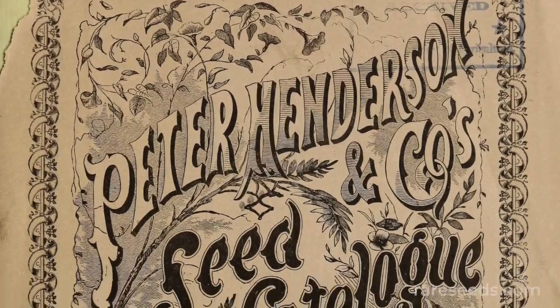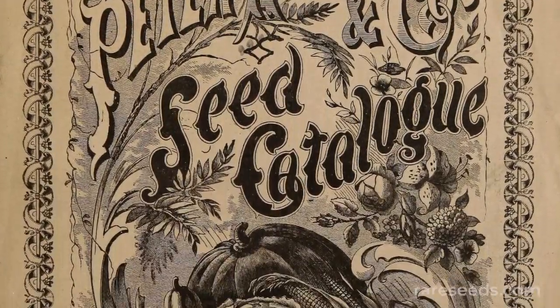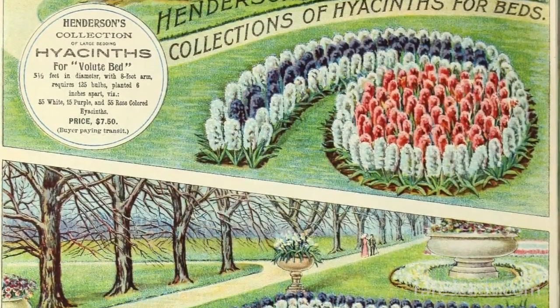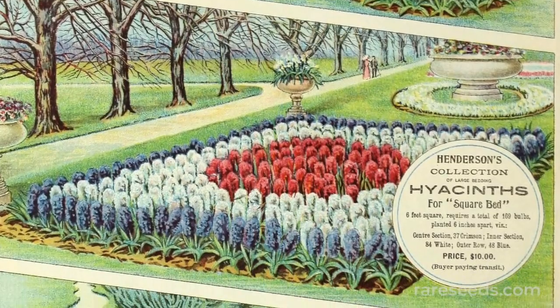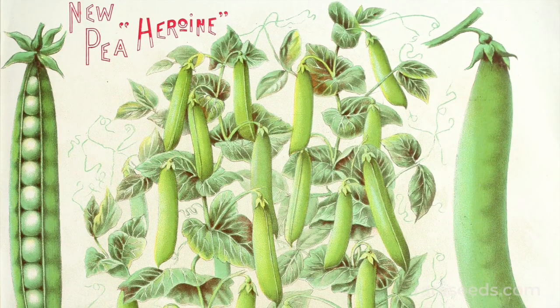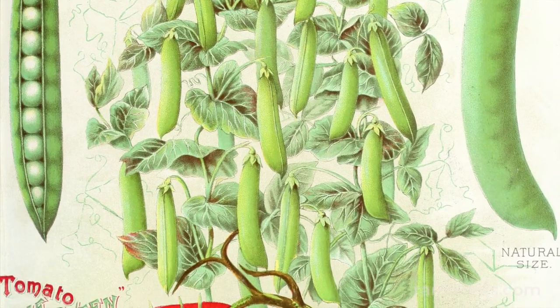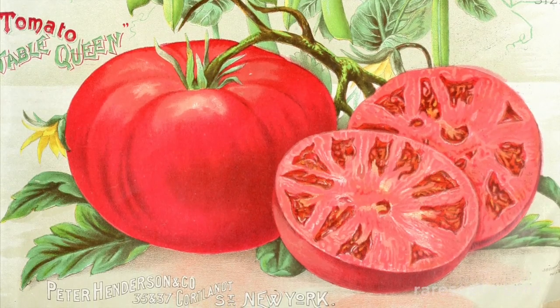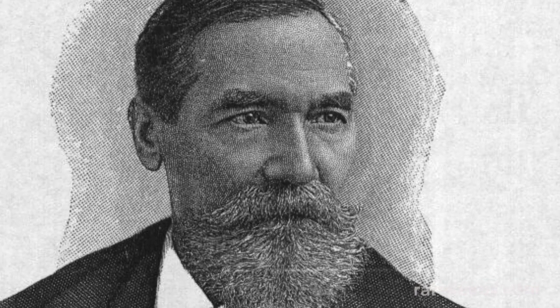The very first Henderson's catalog was a mere 4 pages long, and just 100 copies were printed. By the time of Henderson's death in 1890, the catalog averaged over 125 pages, and more than 600,000 copies were distributed each year. Henderson was a dedicated and tenacious seedsman.